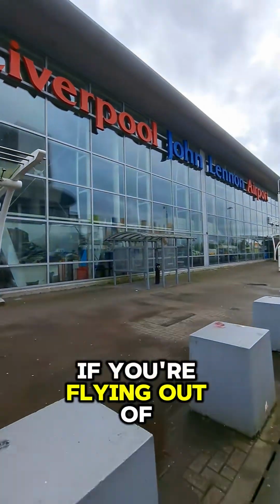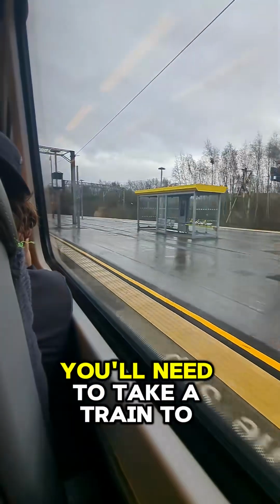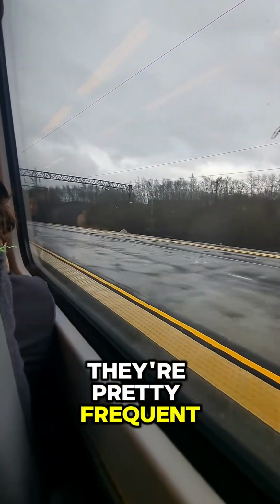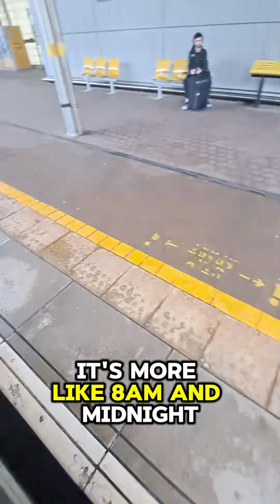Take a look at this if you're flying out of Liverpool Airport. If you want to leave the car at home, let us show you how. First, you'll need to take a train to Liverpool South Parkway. It's about 10 minutes from Lime Street. They're pretty frequent and run between 6am and midnight Monday to Saturday. On Sundays it's more like 8am and midnight.